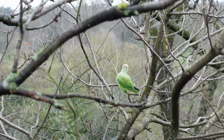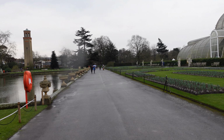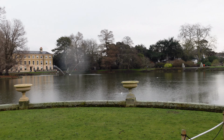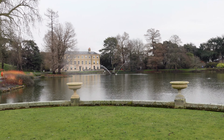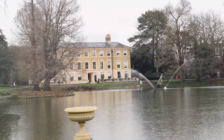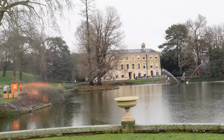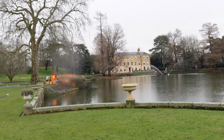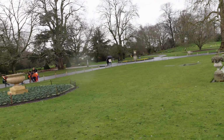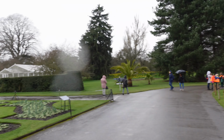Now, this is the Palm House, and we're going to go in there very, very shortly. But let's just give you a view round from there, because you can really take in the lake, which is right in front of this beautiful old house here at Kew Gardens. Can you imagine if it looks this good on a wet and dreary day at the beginning of March? Just think what it would look like with all of the flowers out in summer. Beautiful.